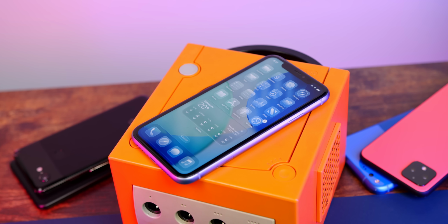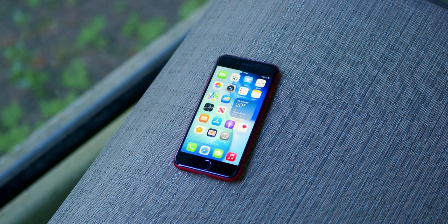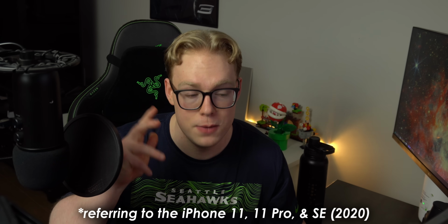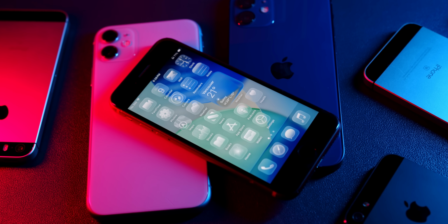The iPhone 11 and 11 Pro are almost 6 years old now, and the 2020 SE2 has the same chip as them plus less RAM, so it's in an even worse spot. I would be absolutely shocked if any of these phones get iOS 27, and if you're using any of them right now, I would be pretty tempted at this point to upgrade soon. Not really so much because of the updates situation as the fact that these are just older phones.